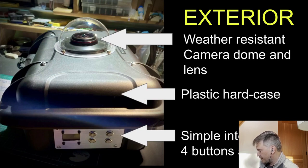Let's go into the actual hardware here. There's a weather-resistant camera dome, of course. It doesn't always have to be on, but it's there optionally, like a MagSafe. It clicks on with magnets. Plastic hard case, of course, because they're already designed to be waterproof, easy to carry, robust. Why not just continue using something like that than reinventing the wheel?